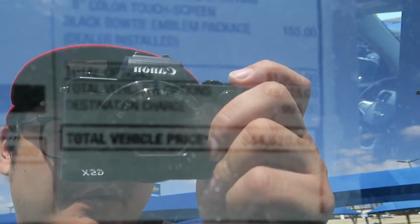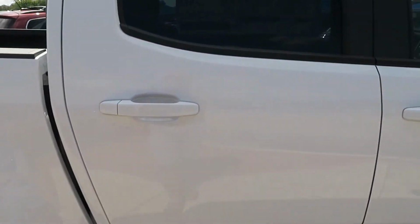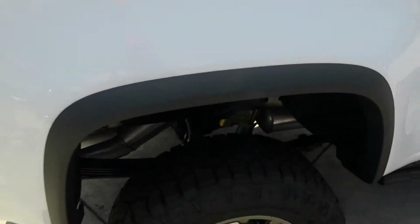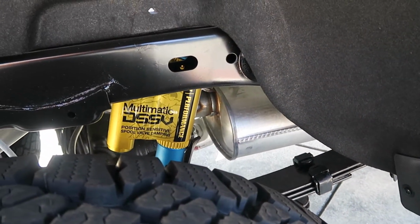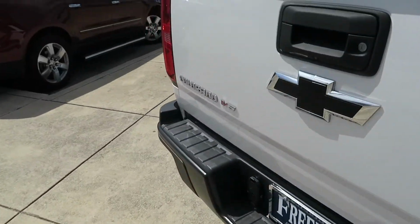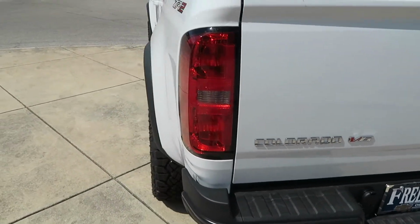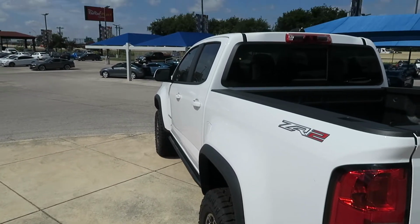And it is $44,000 for all these. This is a short box crew cab, man. I think this is a V6. Oh, and that's the Multimatic DSSV. That's cool. Like the wheels too, the tires. It's a V6. It'd be cool if it was the Duramax. I'll get the Duramax one for sure. Cool truck.